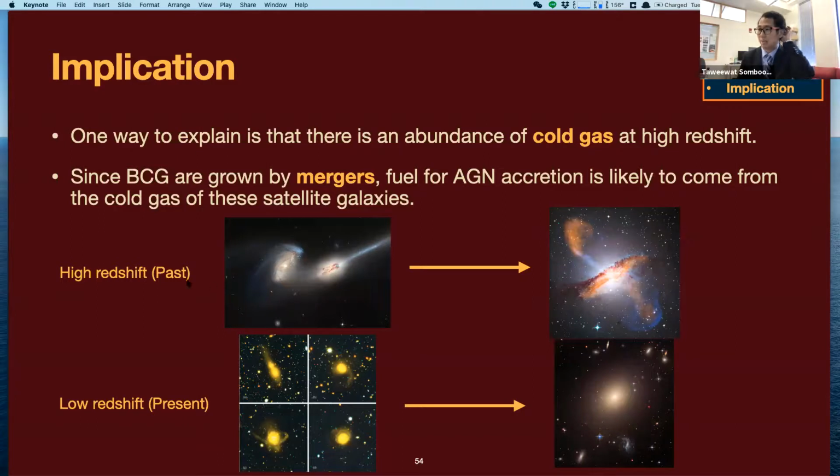In this image, basically what happens is that when a member galaxy with a large amount of cold gas collides with the BCG, it provides enough fuel such that it activates the BCG. However, at low redshift, we call this a dry merger. It doesn't have a lot of cold gas when it's merging, so it doesn't give any new fuel to the AGN, and it doesn't activate any AGN accretion. So this is one of the implications that we think we found with this work with this evolution.